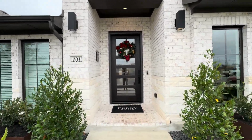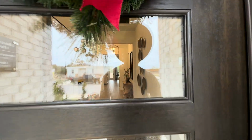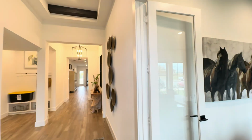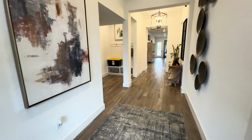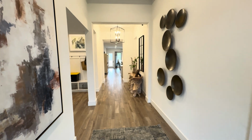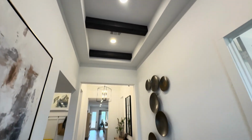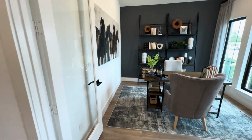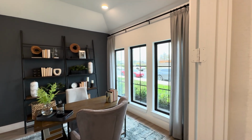We're going to take a look inside, but first, can we get into this door, please? Like, oh my gosh. So you come inside. Again, just like the other Perry Homes that we were looking at, you have this grand entryway, beautiful ceiling space. Flooring is bar none, not compared. When you first come in, you have this gorgeous, gorgeous office. Again, French doors like we had in the other one.